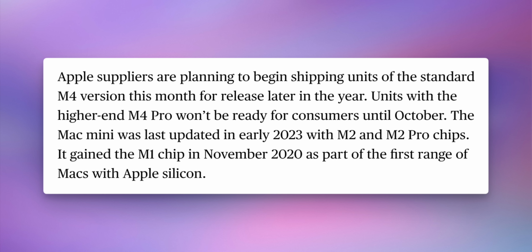He says the Apple suppliers will begin shipping units of the M4 model this month for release later this year. However, the M4 Pro units won't be ready until October. So that sounds awesome, and I am a big fan of a computer that takes up as little space as possible on your desk, and I think the Mac Mini is such a great buy for so many people.